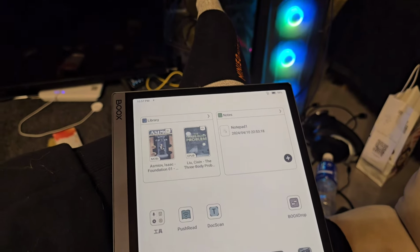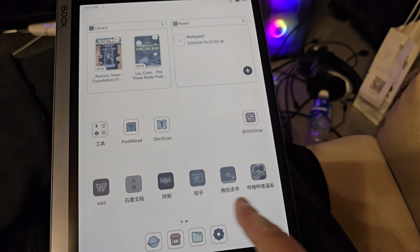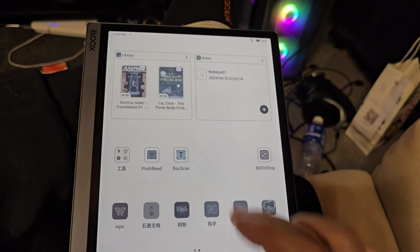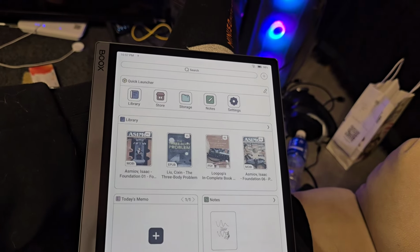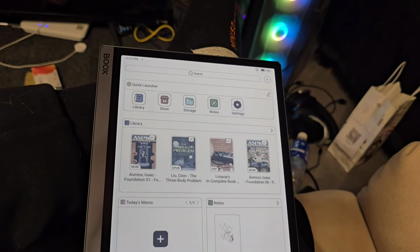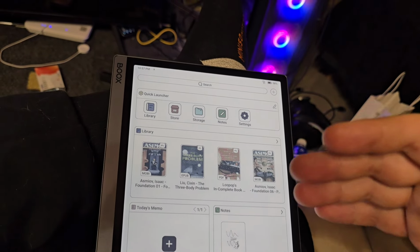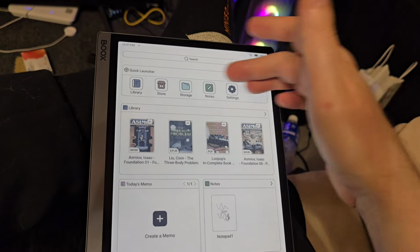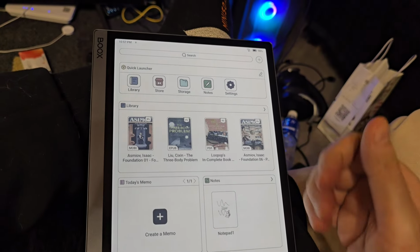You've got other applications on here, including some open source stuff for files. There are some Chinese applications because I did buy this in China, which makes sense because I live here. But yeah, I like the home screen. You just turn it on. This is what you get. You got your quick launcher with this stuff up here, which I haven't used yet.